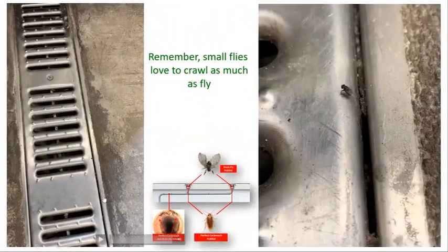Now let's take a closer look at that drainage system. If you look close, right here, you're going to see dark-eyed fruit flies. If you look down in here, there were a bunch of dark-eyed fruit flies running up and down on the inside of this. And this is the same drain that was connected to that ice machine.